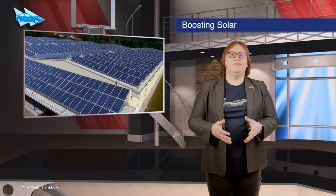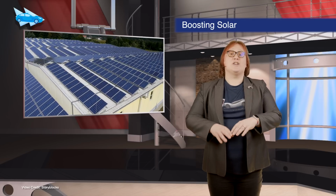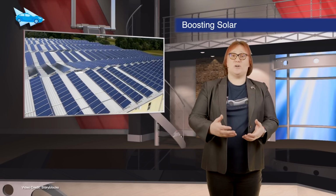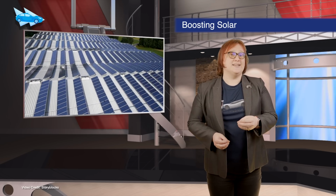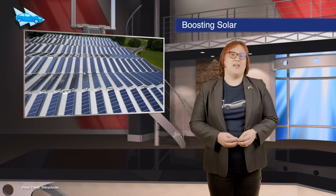Last year, the Illinois Climate and Equitable Jobs Act requires the Prairie State to close all of its fossil fuel plants by 2045. As a consequence, this has led to a massive increase in solar installations within the state, and the workforce is expected to grow by 47% by the end of this year.